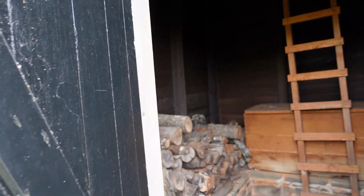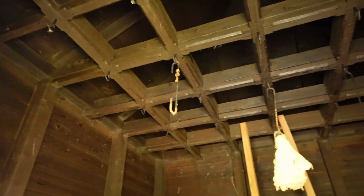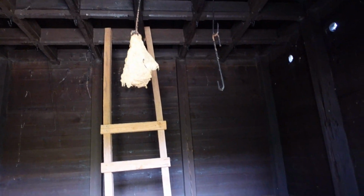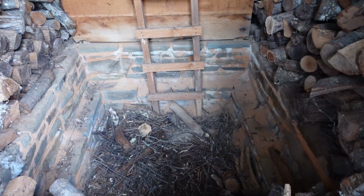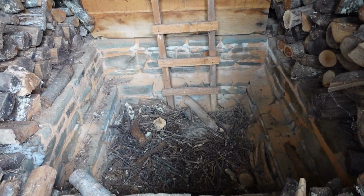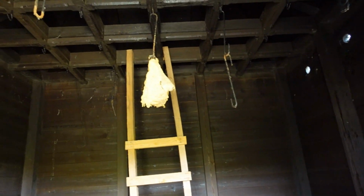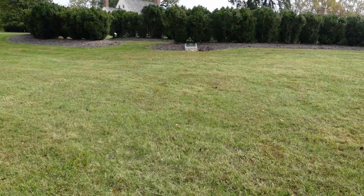And here is the smokehouse where all those Virginia hams would have hung from the ceiling. And there's one that's been hanging for a long time. Of course, smoldering embers would have been in the pit, providing the smoke outlet through the holes to smoke and cure those hams and any other kind of meat that needed smoking.